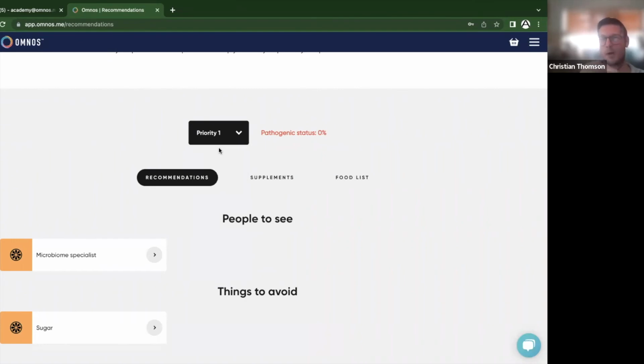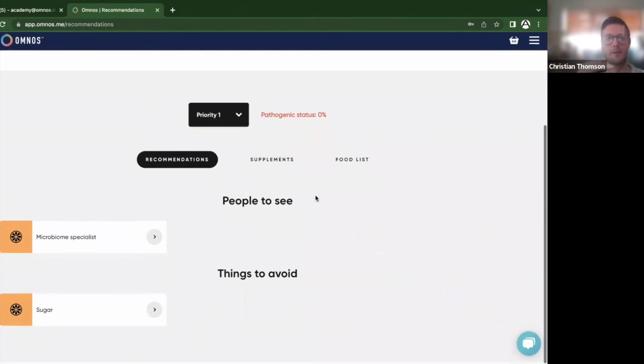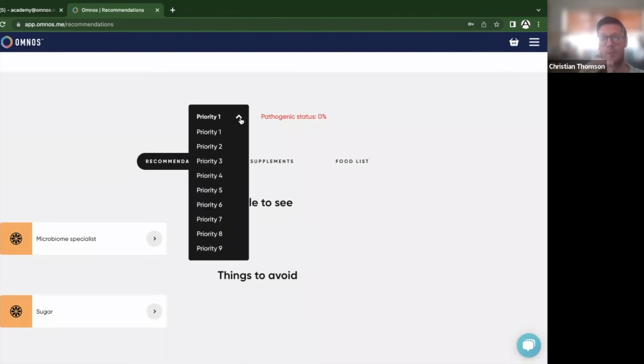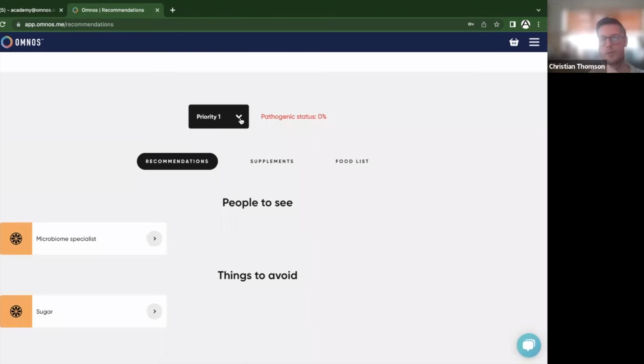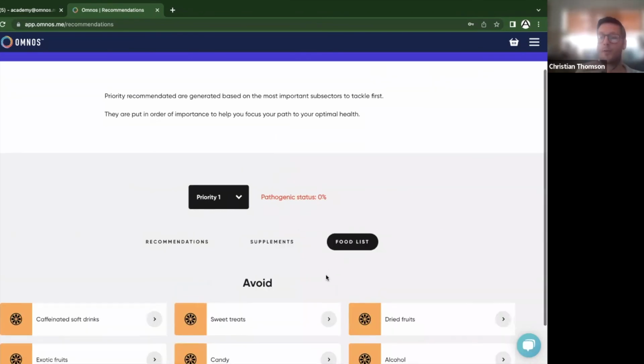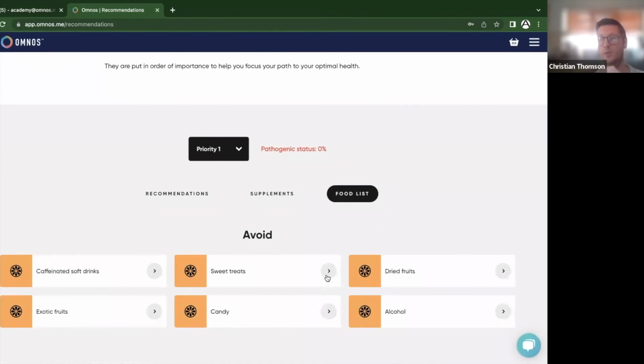So that's going to go priority order 1. Now, what we've done is we look at all the recommendations being made within that priority 1 section, which, because it's just one thing, is just a few recommendations here particularly. And we're saying, well, see a microbiome versus remove sugar, they're the recommendations. And then we can look at supplements, and we see what supplements are being recommended. And then we can also look at the food list and see if there's anything particular around food that's being recommended, in this case, just to avoid. But there also could be food to seek. So then we can see, right, that's what I need to do first.